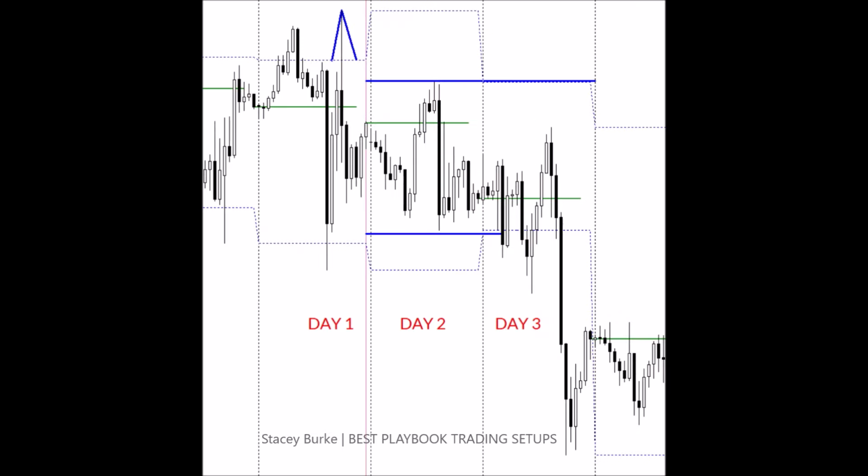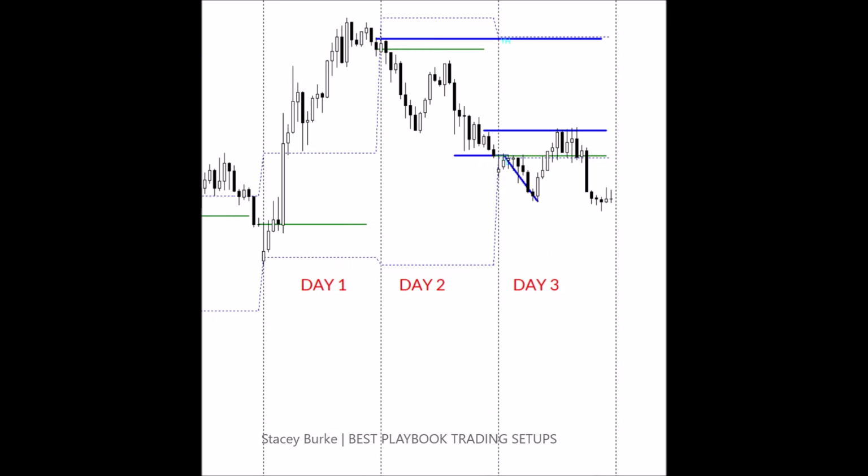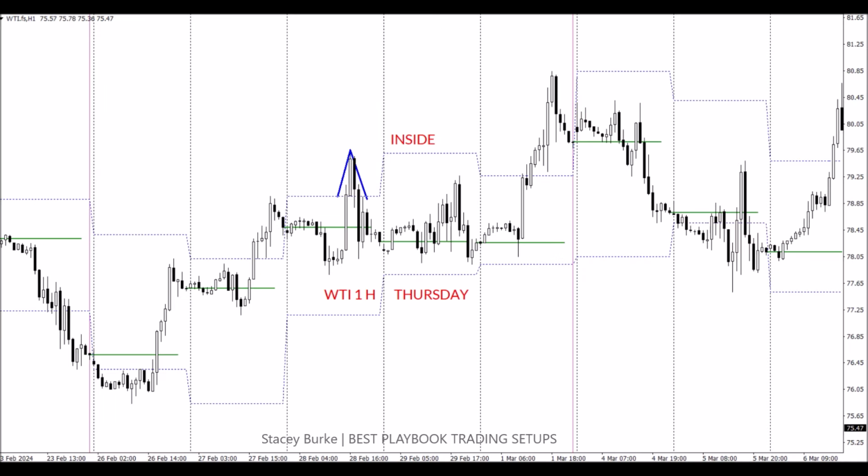Day 1, day 2, day 3. We can have the opportunities on the front side of the week. We can have these opportunities on the back side of the week. Now let's take an example where we have the similar template heading into the new day. The setup is there, but let's see how price behaves.